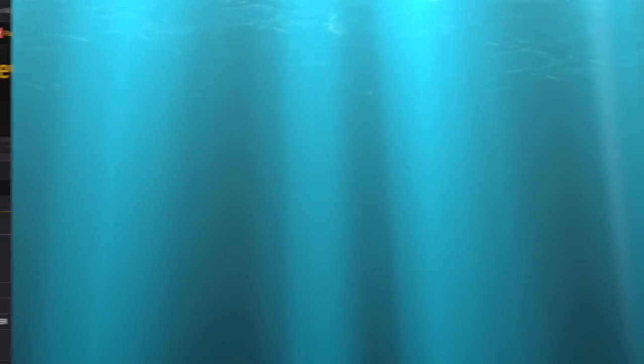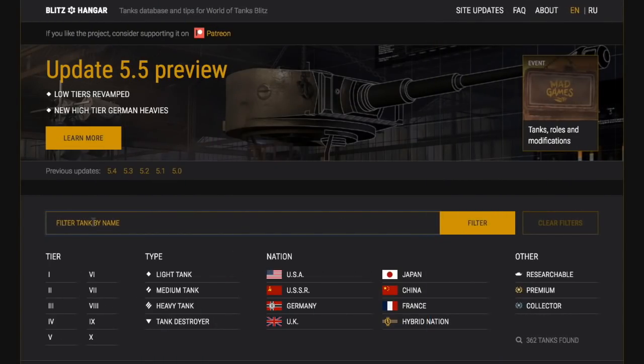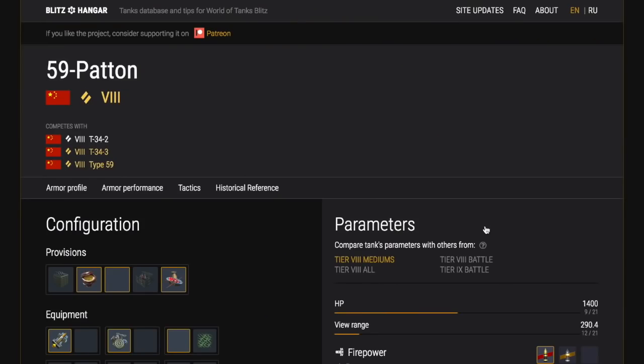Let's go to the ever-reliable Blitz hangar. Great asset, I recommend everybody should use it. Let's type in 59 Patton and off we go. Hit select and all the necessary information that you could ever need pops up.